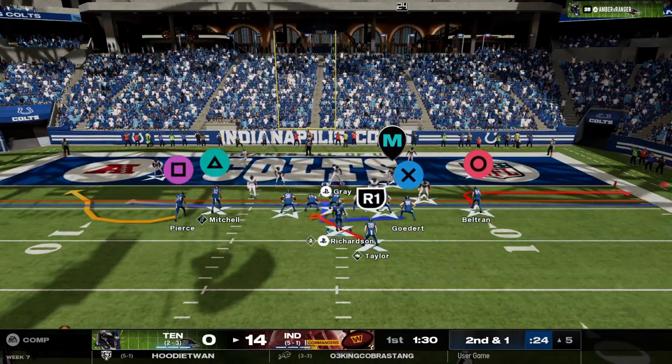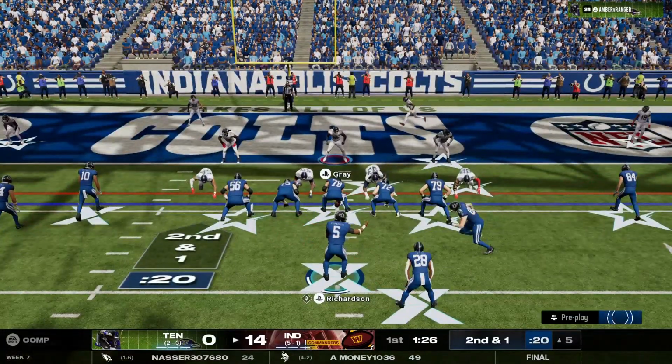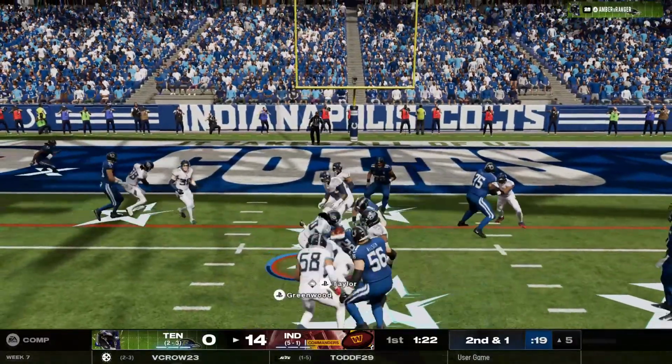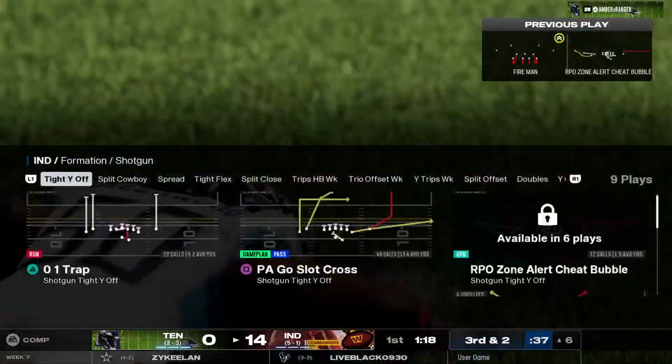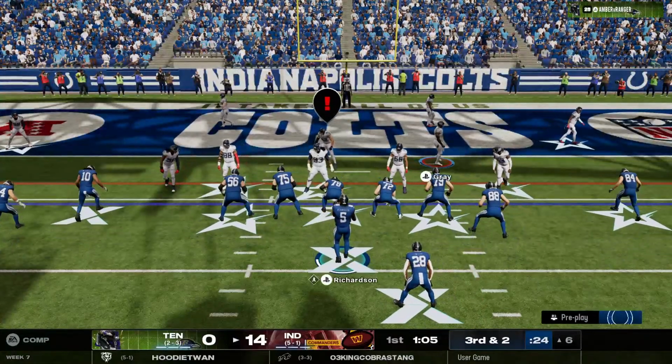Second and a yard. So, the tight end comes in motion. Richardson will give it to Taylor, and he's going to go backwards. Taken down at the 6. Now a 3rd and 2.